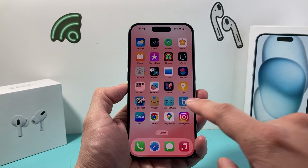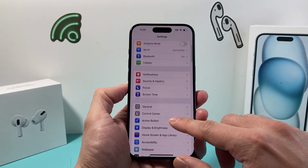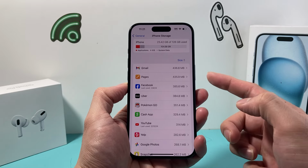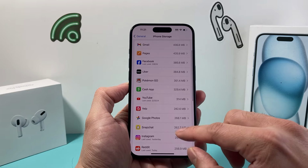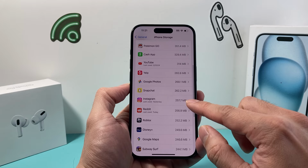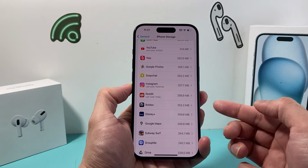So first thing you want to do is go into the settings of your iPhone, and once you go into settings, simply go to General and then iPhone Storage, and under iPhone Storage it lists all the installed applications on your iPhone. Now you may be wondering why you want to look at that. So you want to go ahead and review and make sure that you see all the applications that you're familiar with and you downloaded for a specific reason.